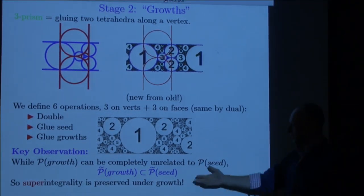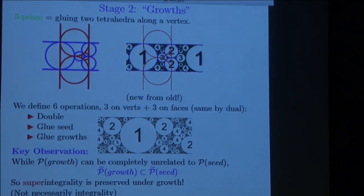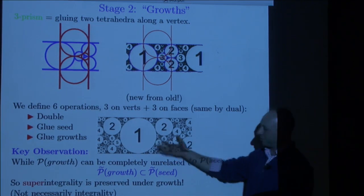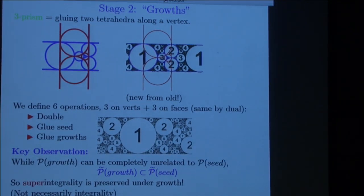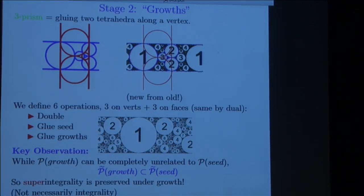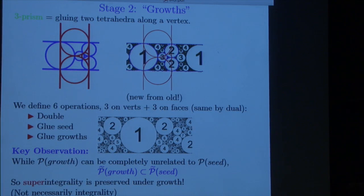Okay? So this is why superintegrality is the key condition. Integrality does not guarantee it. If you're only integral and you start doing these operations, you can get non-integral packings this way. Okay, so that's the proof of the infinitude theorem. Any questions on how this works?